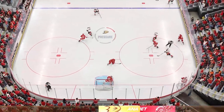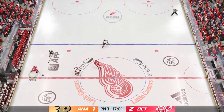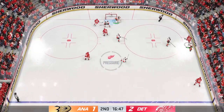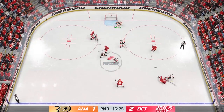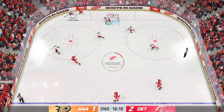Puck is dropped and he wins the draw here in the defensive zone. Angles it over to Perron, looking to set up offensively. And he slides it quickly to Raymond. Takes the feed. There's an injection of energy with that hit. Gets a piece of it to keep it out.